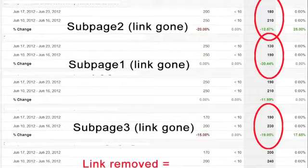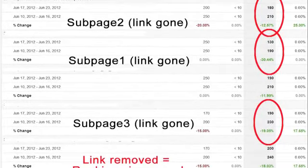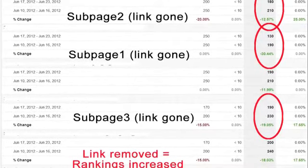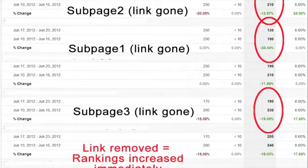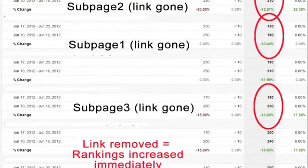So what I did was I deleted the link from the Penguin affected sites on June 14th. And when the Penguin affected sites were cached on June the 17th, immediately the ranking on the subpage on the other site improved. The second one by 13%, the first by 30%, and the third by 19%.